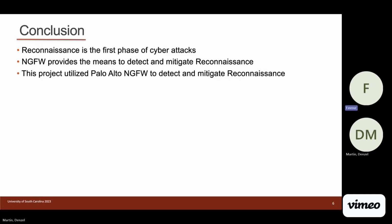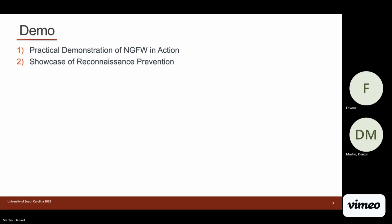Reconnaissance is the first phase of a cyber attack, and next generation firewalls, particularly those provided by Palo Alto Networks, provide the means to detect and mitigate reconnaissance. All right, and now we will transition into a short demo that we've prepared, setting up a Palo Alto firewall to protect against reconnaissance.